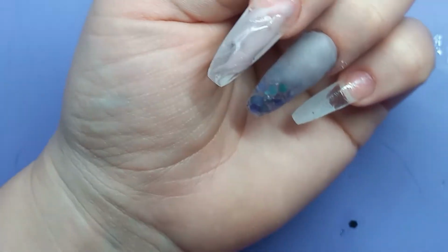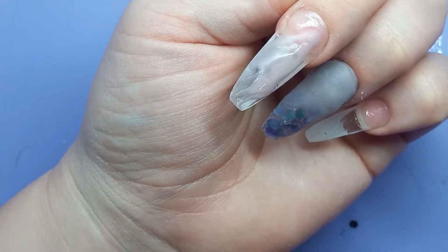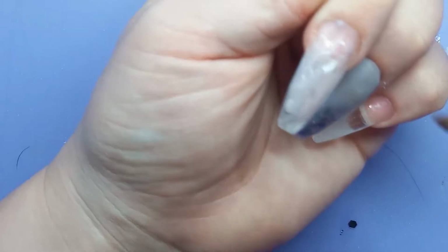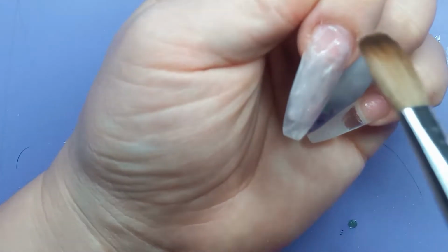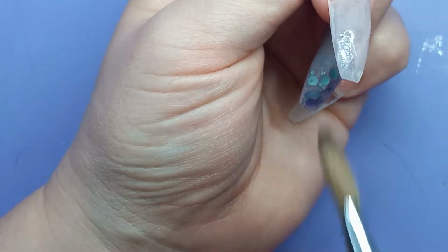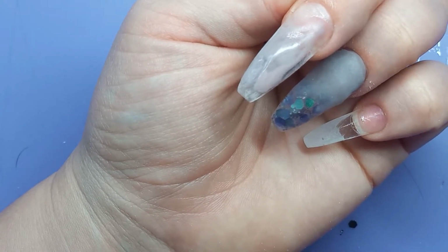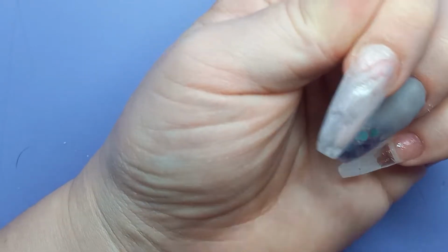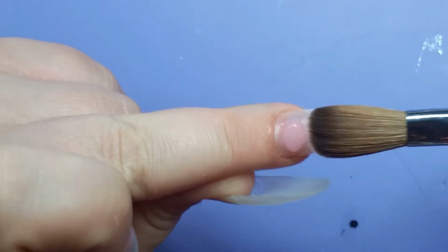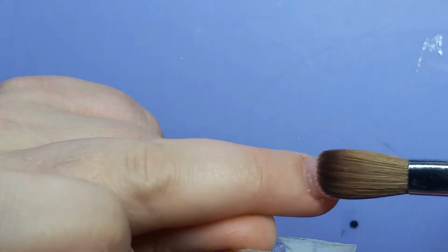Sometimes when I do my marble, I like to cap off the clear or the empty spaces with some pink, or add big chunks of pink to my marble, the nice soft clear pink. I think that it just gives it a really pretty touch, and especially with the mauve shade of acrylic that I used today, I think it was a really good choice this time. So I'm just going to go ahead and do that to the middle, the pinky, and the index finger.